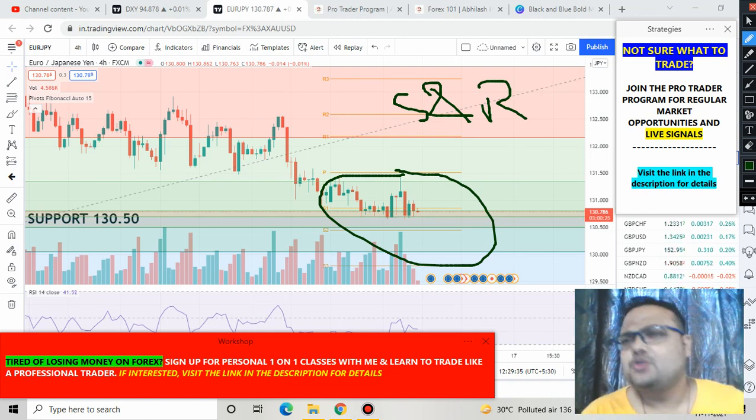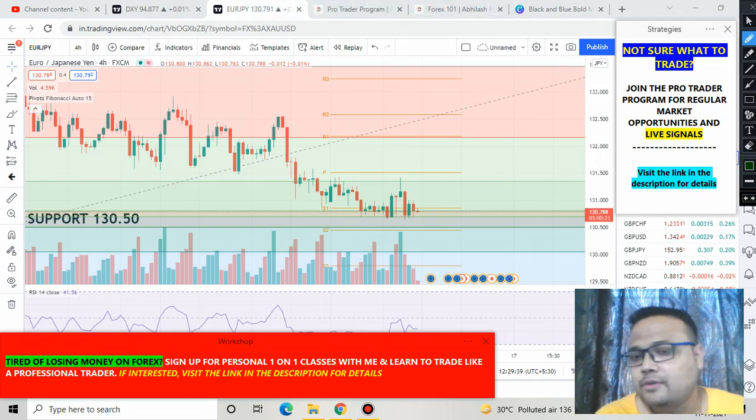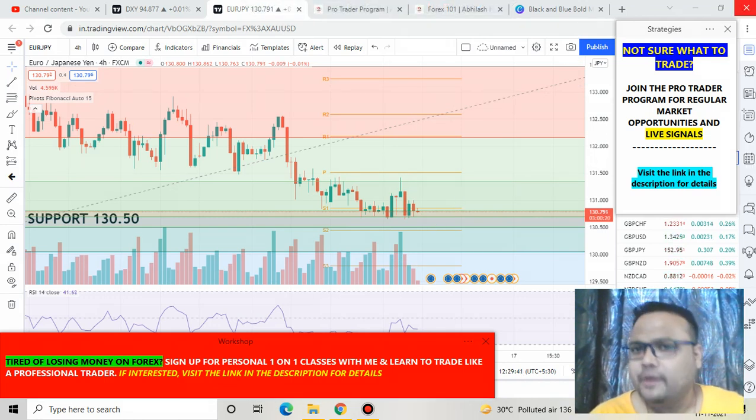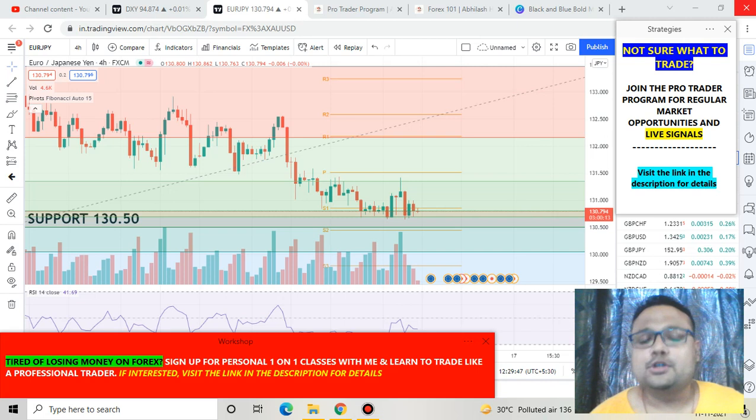Therefore we should wait for some time until we see a good bounce from here. I think that we should wait. Or if you have already taken a buy position, then you do not need to exit, stay in the trade, just keep your stop loss below the 130.50 level.